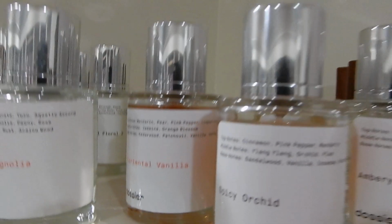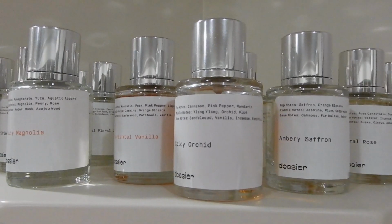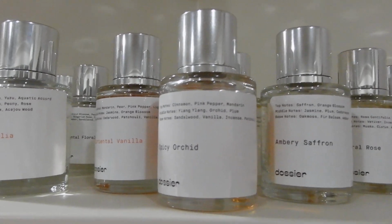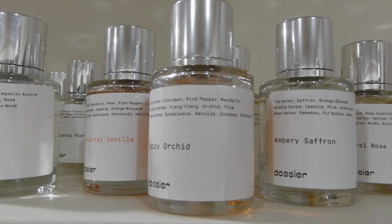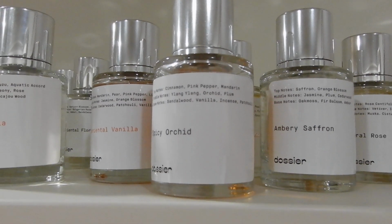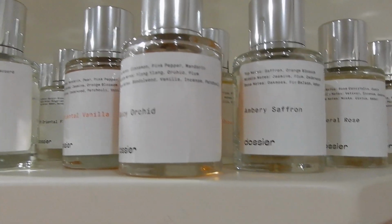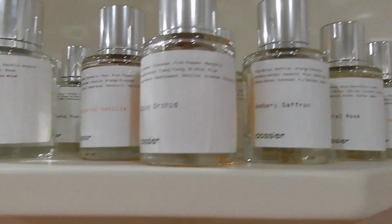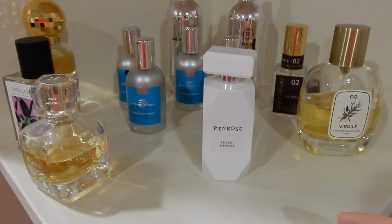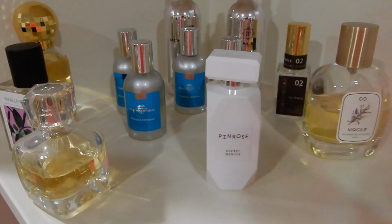Okay, now we are needing to get the step stool so that I can take you guys to the last level here. Okay. There are a lot of Dossier fragrances here. I did sign up to be a Dossier ambassador, so they do send me some of their fragrances. I have also purchased some myself because these are fantastic for the price point, and the lasting power is in some cases better than some of my high-end fragrances here that I paid, I don't know, $75, $80 for.